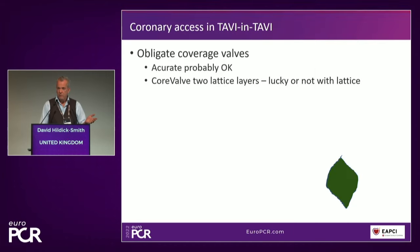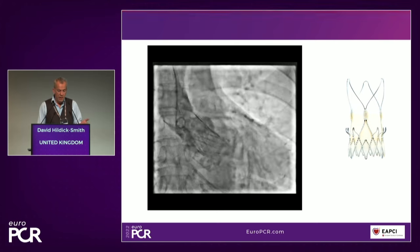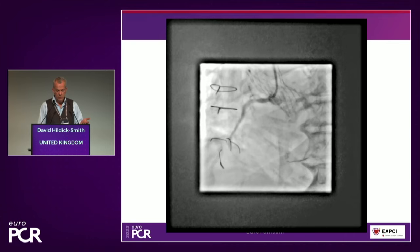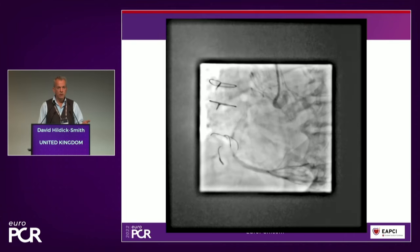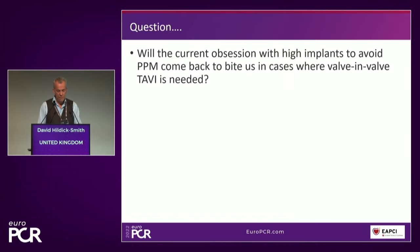For the obligate coverage valves, we're going to be looking at commissural alignment. You will have two layers of lattice. It will be something which has to be thought about over time. For the Accurate Neo valve, access will be good. For the CoreValve, access not always perfect. And it's something that's going to have to be considered over time.